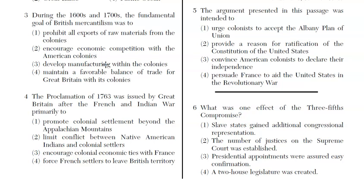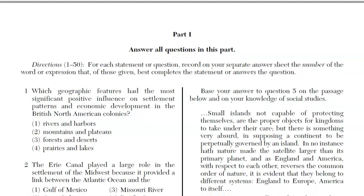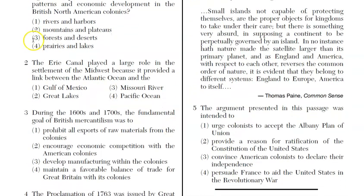Okay, let's look at five. Okay, Thomas Paine, Common Sense.